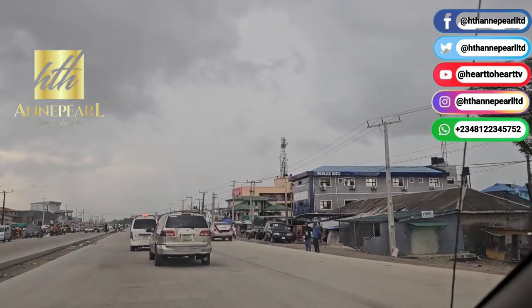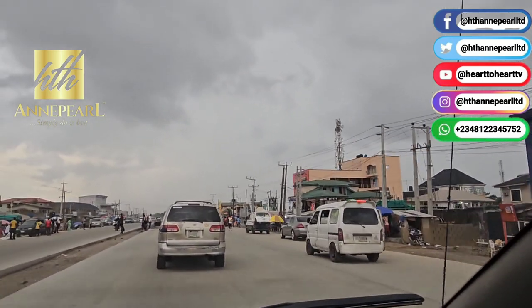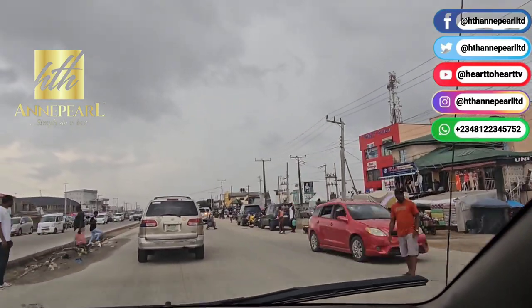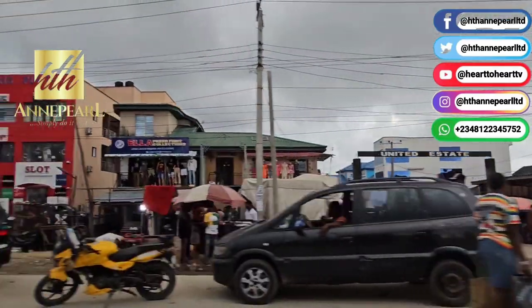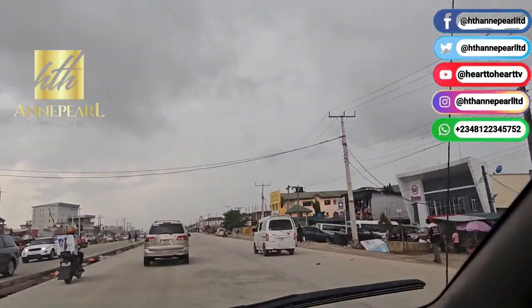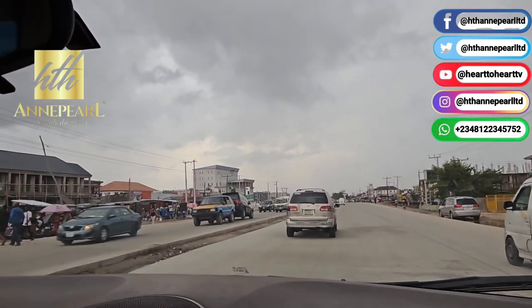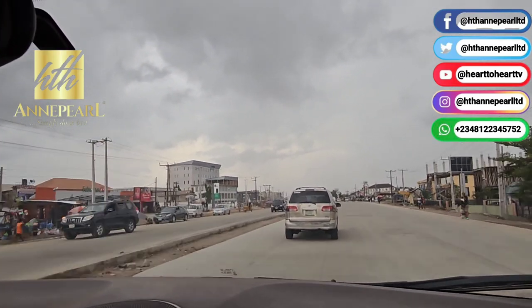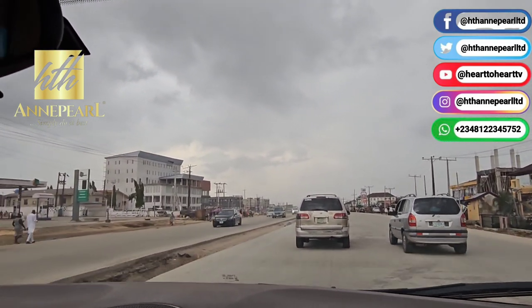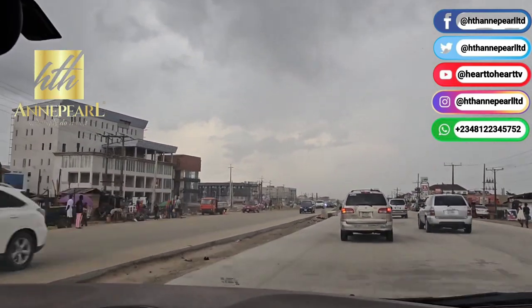This is Wabash Hotel, one kind of small hotel that has stayed long in this area. And we have slots around here also. For those who know, this is United Estate. This is slots, can you see? And we also have a whole lot to share within this area. If you check, you will see some new buildings, new plazas like this that they're building.